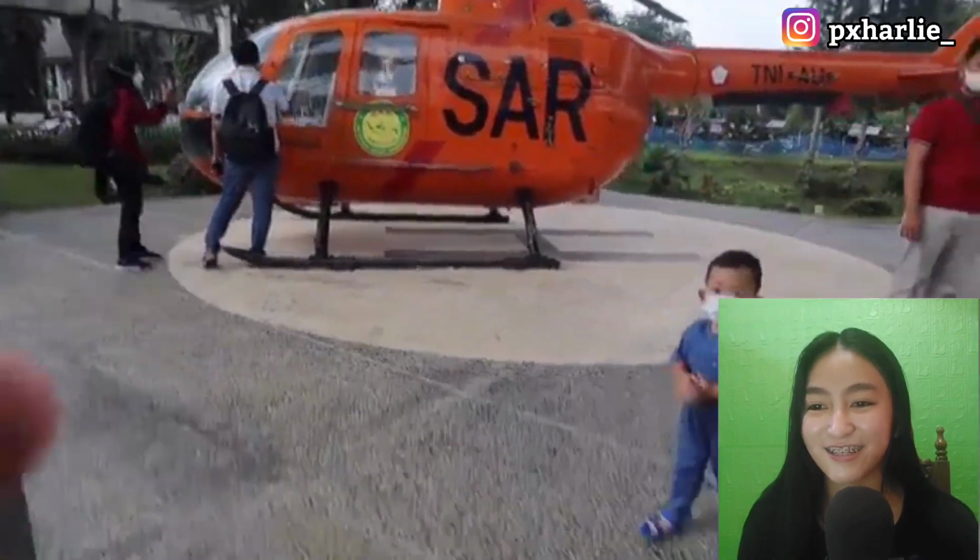This is another one. There's a pretty cool helicopter here. Sar. There's an actual Garuda Indonesia airplane. I guess we'll find out what else. Hello. Yo, it's pretty cool. I don't know if I've ever walked under the wing of an airplane before. I'm not sure if the building itself is meant to look like this, but it kind of looks like a very rundown airport, like a very old airport that needs a little bit of paint.